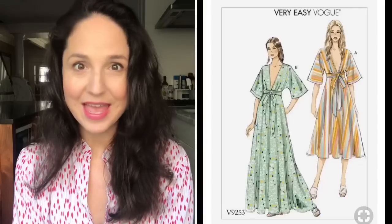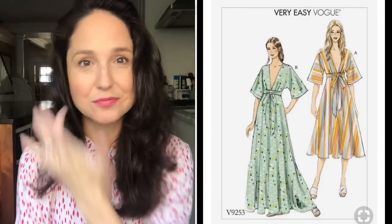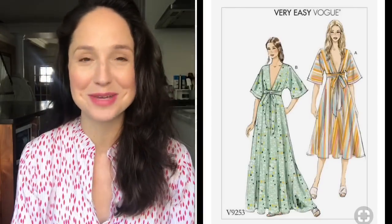But yeah, so now I need things to wear, right? Now I do have lots of things to wear, don't get me wrong, but it's always nice to make a couple new little things. So let me tell you what I have on my docket. So the main thing that I wanna make is the Vogue 9253. And that's the one that apparently broke the internet last summer before I was really sewing, when I was away on my trip.